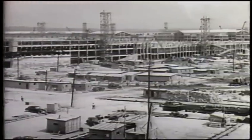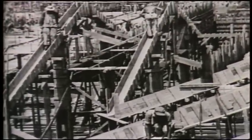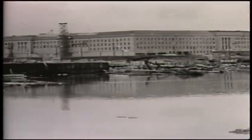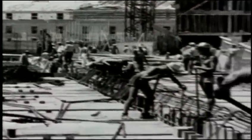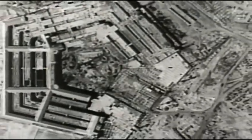It's thought-provoking to realize that the original building was put up in about 15 months at a cost of about $50 million for the building. The renovation has cost, I suppose, something in the order of almost 100 times as much as the original building.